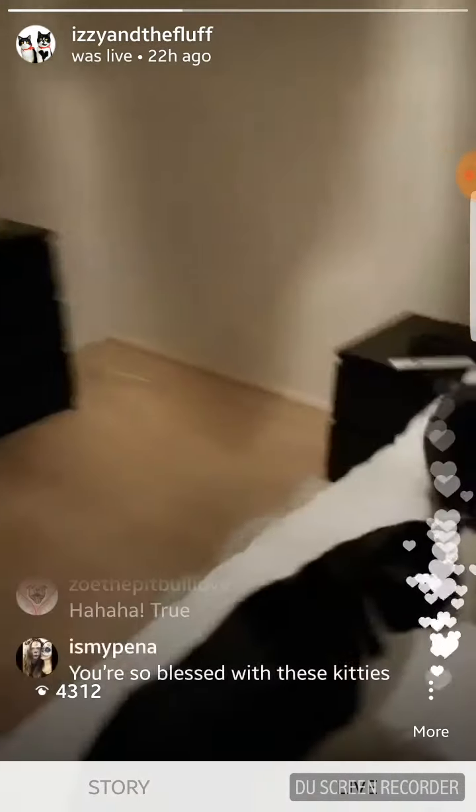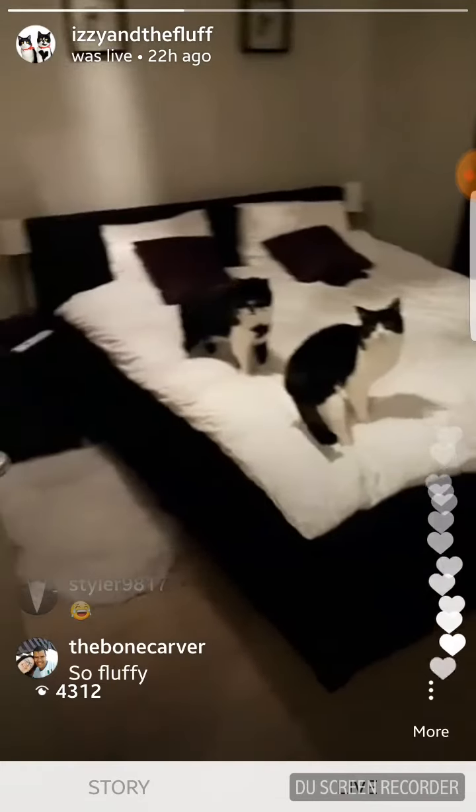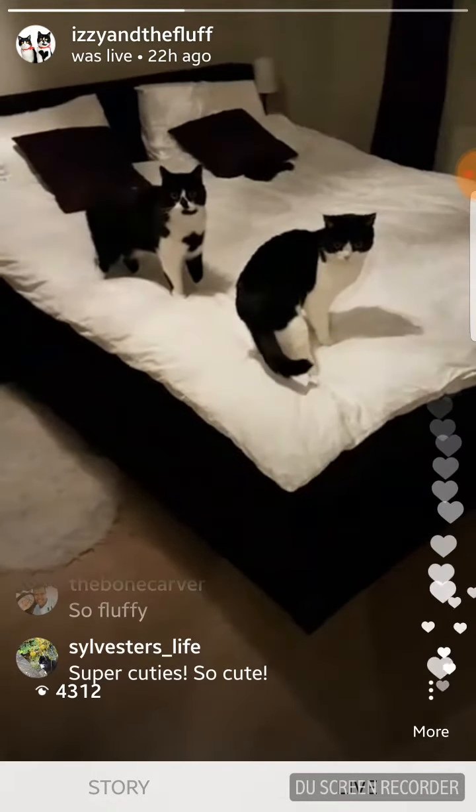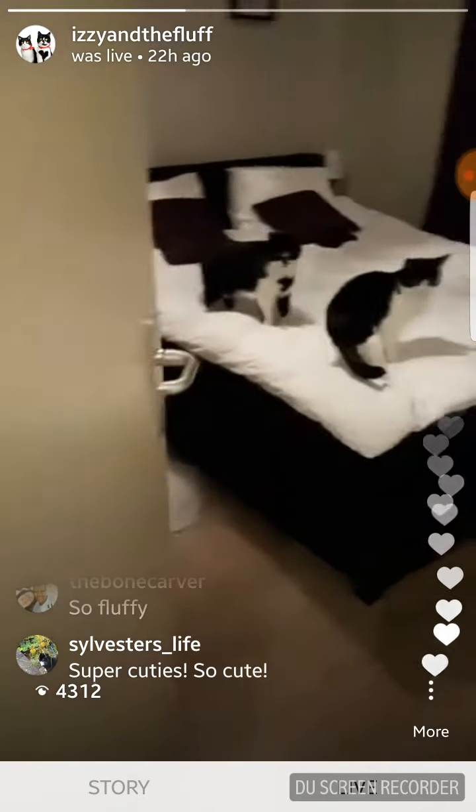Are you coming, Izzy and Zoe? Nope, they prefer it in there. Yes, I am Dutch. And so are they, obviously. Well, they like to stay there.